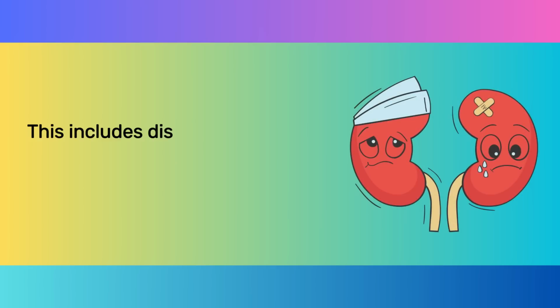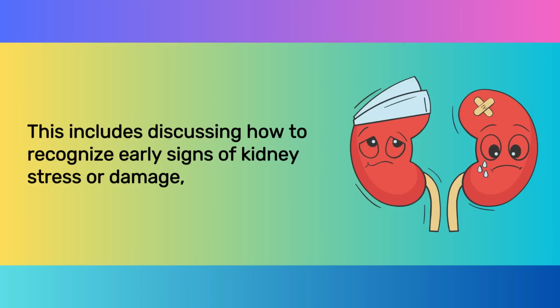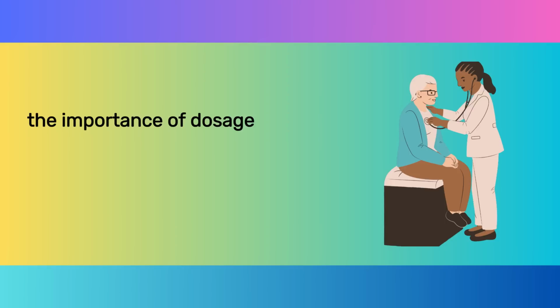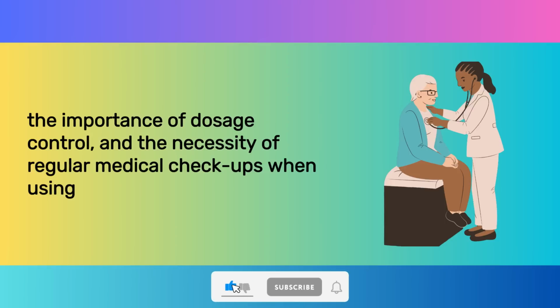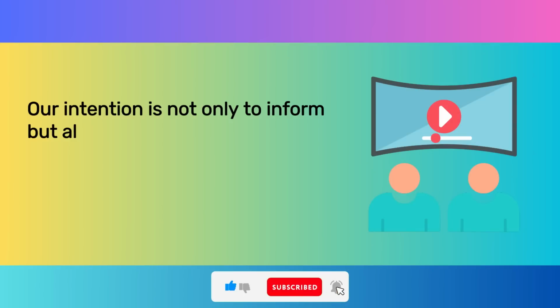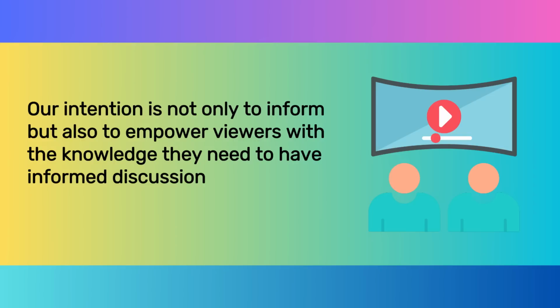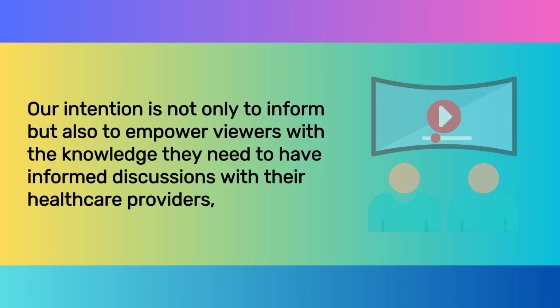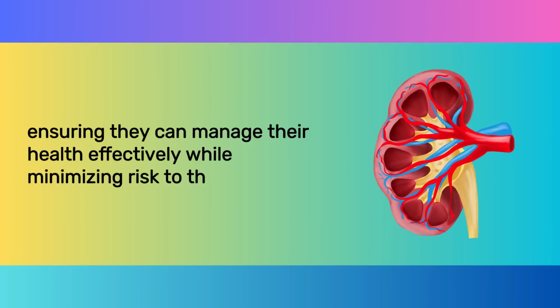This includes discussing how to recognize early signs of kidney stress or damage, the importance of dosage control, and the necessity of regular medical checkups when using these medications. Our intention is not only to inform, but also to empower viewers with the knowledge they need to have informed discussions with their healthcare providers, ensuring they can manage their health effectively while minimizing risk to their kidneys.